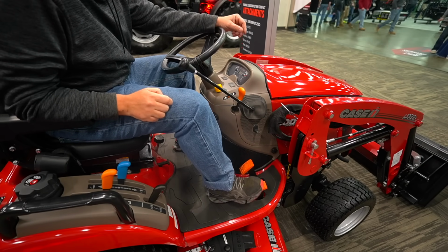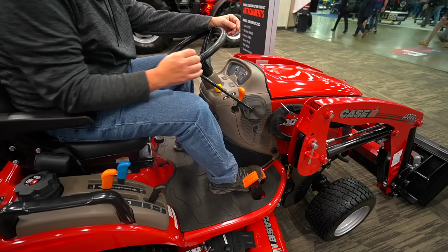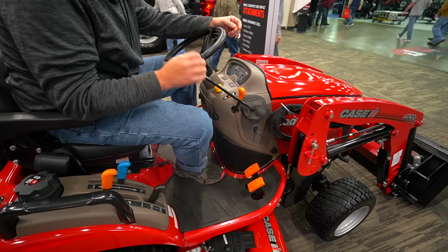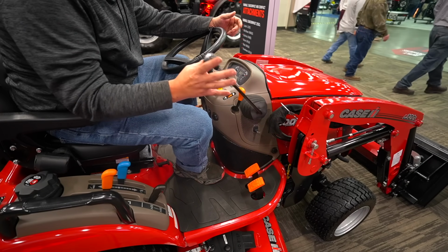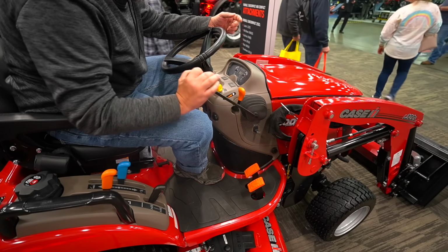It's got the 2-pedal system, pretty comfortable height on them. Loader joystick is in an unusual configuration to me, but it's pretty comfortable to operate. It springs back. Never really used a loader with this type of joystick. I wish I could run it for a minute.